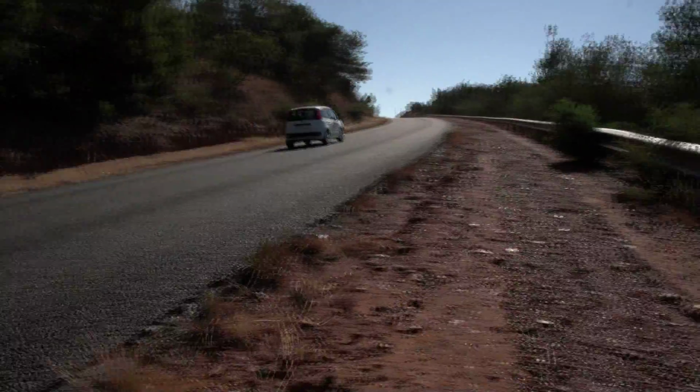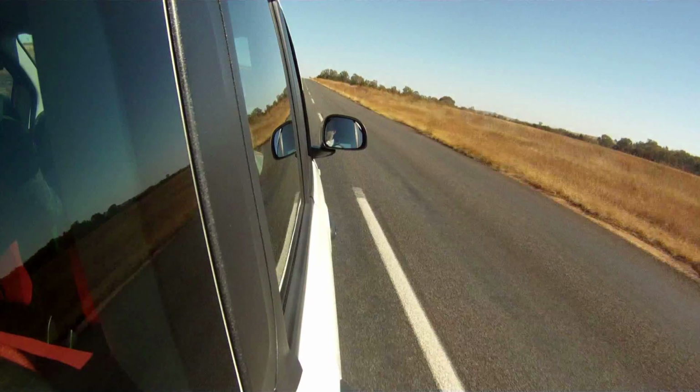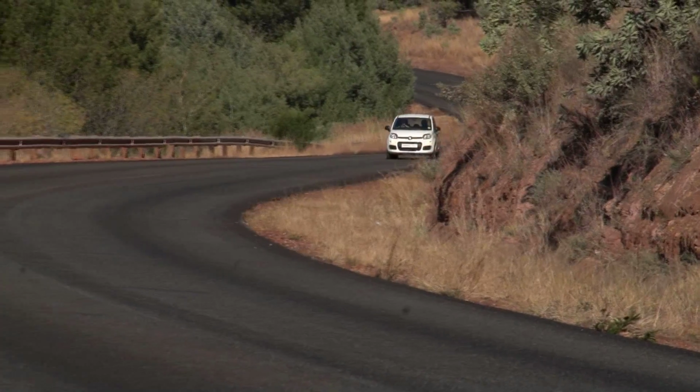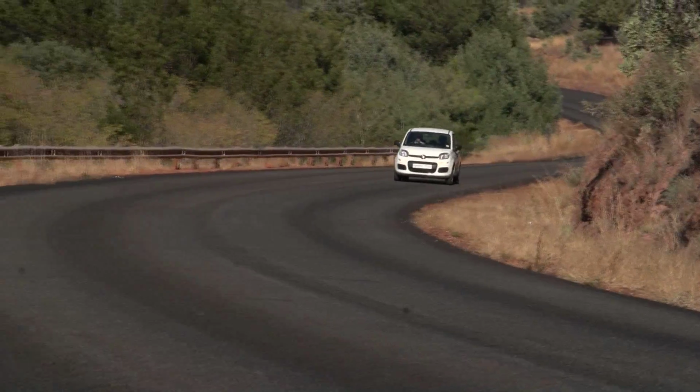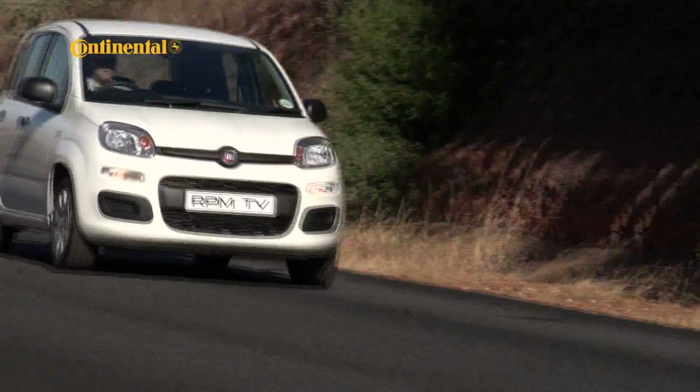And that just about sums up the Panda. Your first impression might be that it's a mom's taxi with a small engine, but once you spend some time with it, you find that it's a well thought out, well put together, enjoyable drive. And it looks good too. And at 140,000 Rand, it manages to do all of that on a bit of a budget.